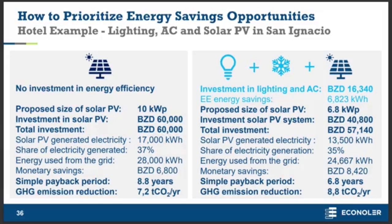in solar PV without looking at energy efficiency first, and so we size our solar panel to be 10 kilowatt peak with an investment of 60,000 Belize dollars. We're saving about 37% electricity with this system. But you have a payback period of maybe 8 years with greenhouse emission reduction of 7.2. So maybe the payback is a bit high.